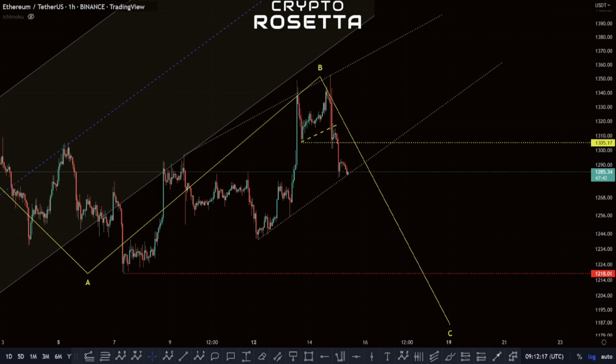We have had this bit of a sell-off and we seem to be finding a little bit of support here, but will it hold? These are the questions we're going to be looking at shortly.